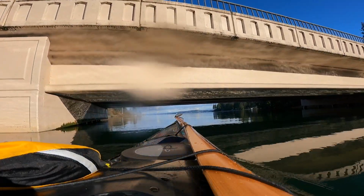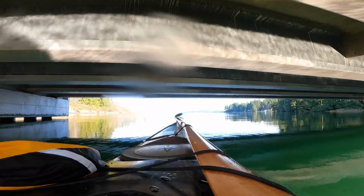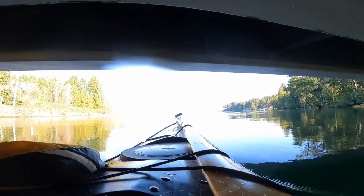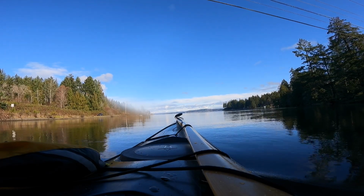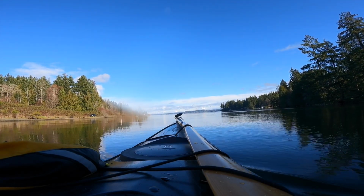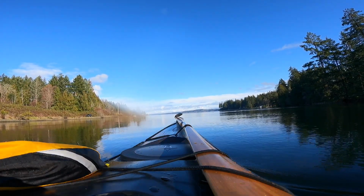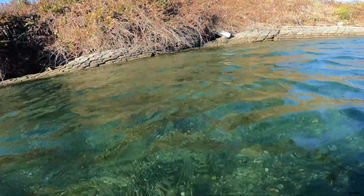We made our way back through the backside of the cove, and we're about to paddle underneath the Key Peninsula Highway. What a shift. As soon as you pass underneath the bridge, it opens up. You can see the entirety of the cove all the way out into Carr Inlet.